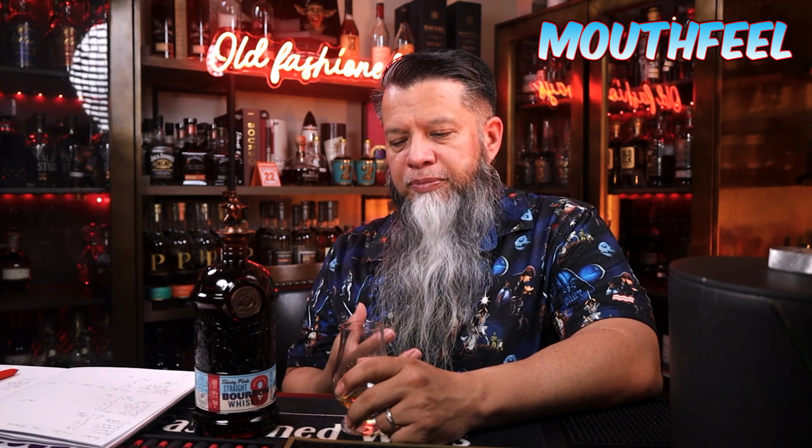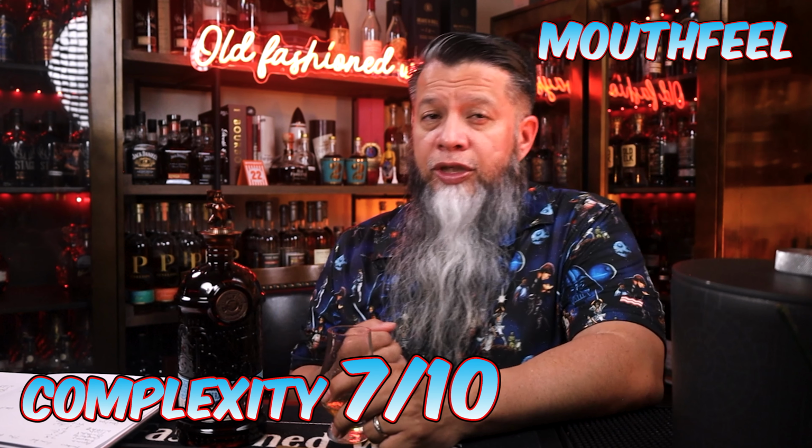Mouthfeel, thickness and viscosity. That's one thing I've so far enjoyed on this. There's good thickness. It covers the mouth, it covers the tongue, it covers the roof of the mouth. It stays there. I feel that on the tongue. I like this mouthfeel. It has nice viscosity to it. So for that, I'm actually gonna give that a 7.